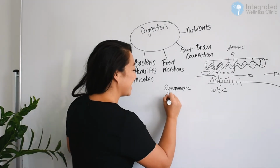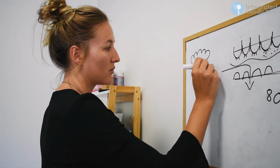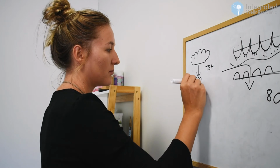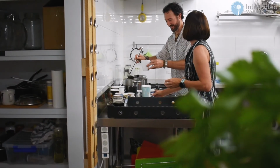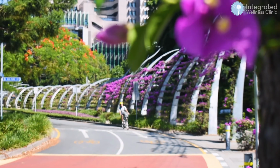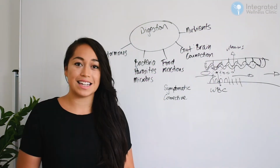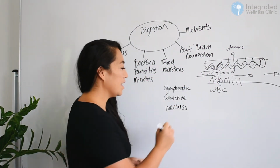Then the next stage is corrective care. The stage where we really try and identify what the cause of the health problems are. By identifying the cause, we can then use nutrition, herbal medicine, and nutritional supplements and lifestyle changes to work at supporting the healing process. And then we go into wellness care.